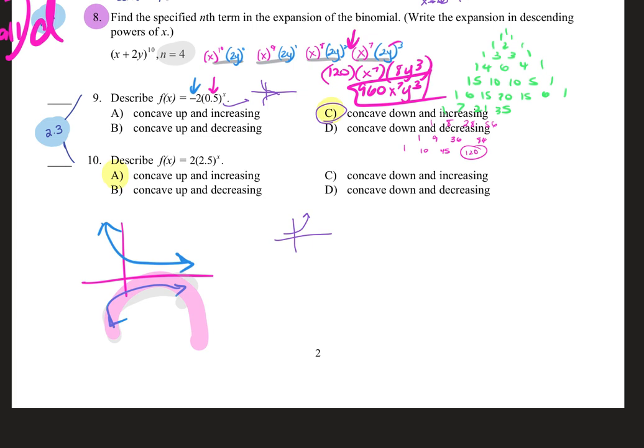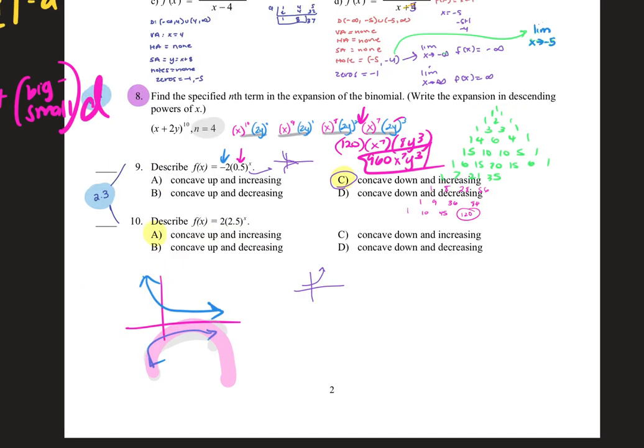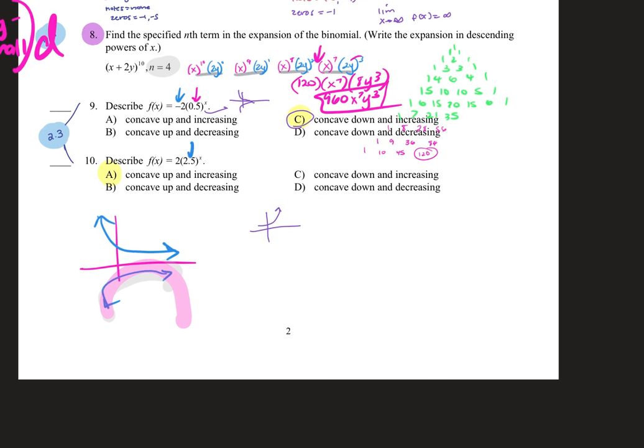And it's not like you're going to get 2 of those. You're going to get 1 of those. So if the base here is bigger than 1, now you're increasing because you're getting bigger. Yep. But it could have a negative on the front and be like that. Now you're going like this. So just be careful. Yep. Correct. Yep.